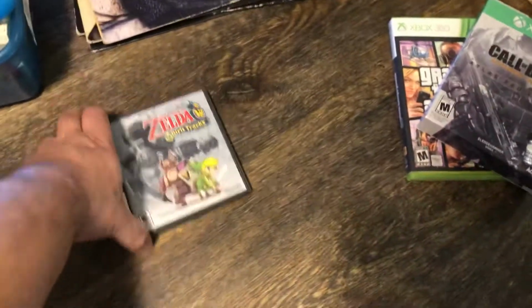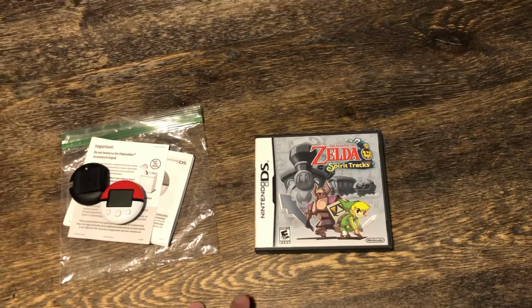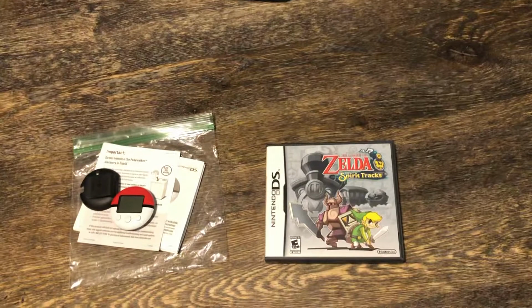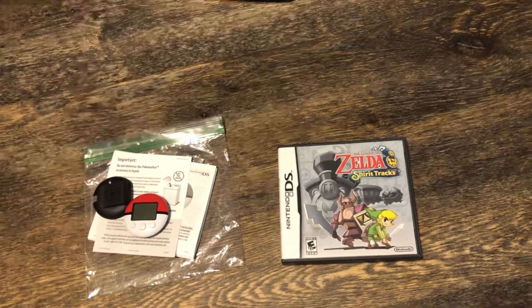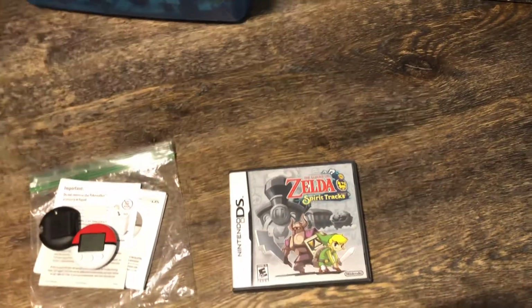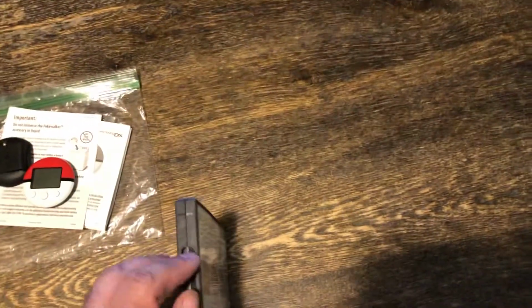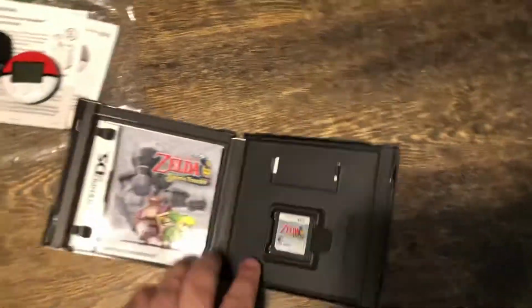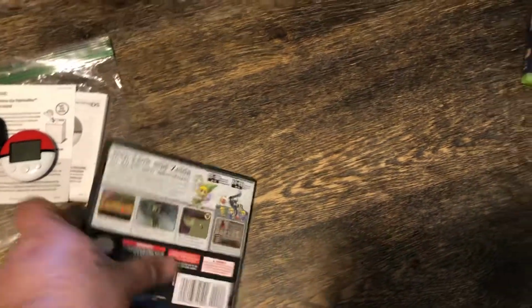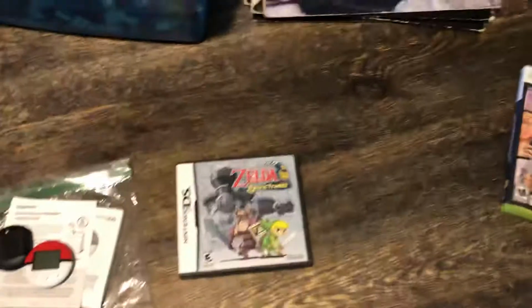And then this Zelda game for the DS, I already sold it. I took a chance on this game. I didn't know if it was valuable or not, but I know Zelda is very desirable, just like Pokemon. And it turns out this is a very desirable DS game, and it's complete, mint condition. It's got all the paperwork, the manual, game is perfect condition. So I listed it, and within 24 hours it sold for $79.99.